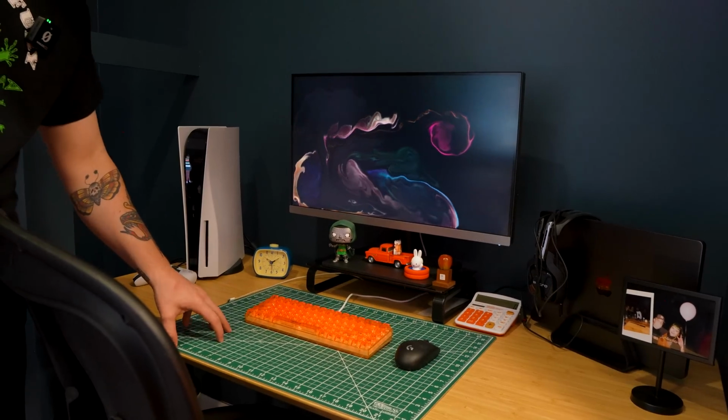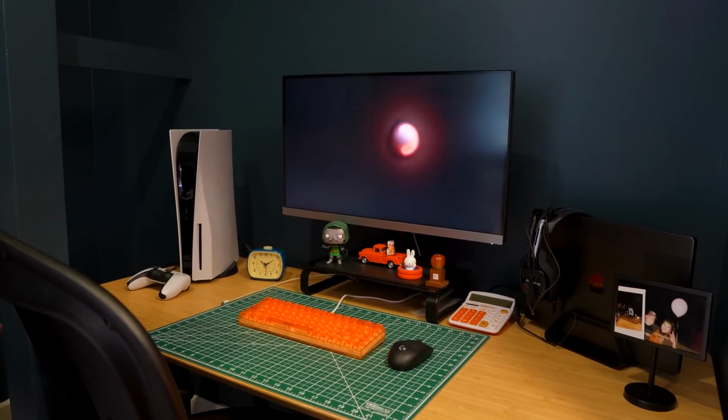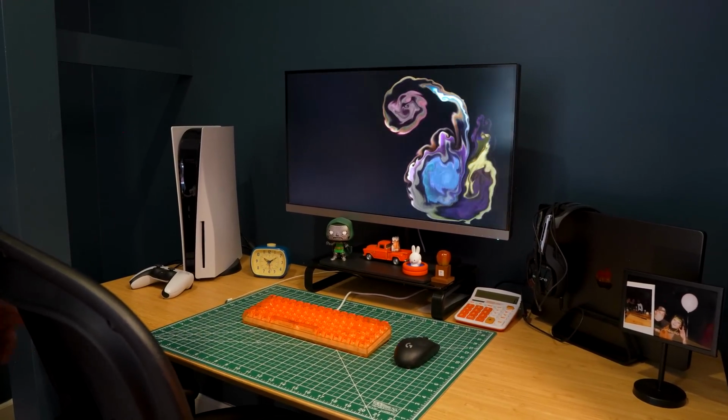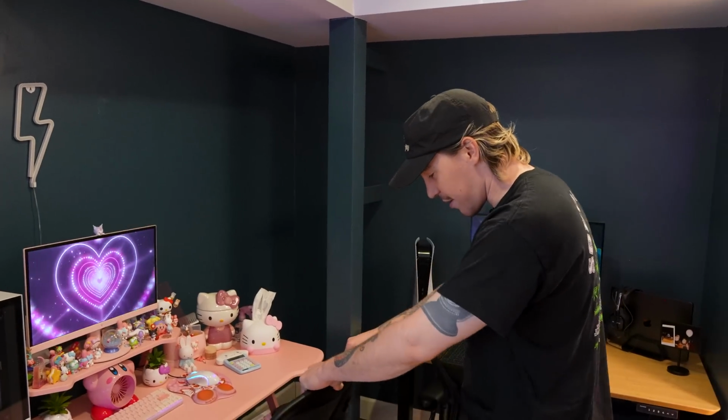Oh, and for my mouse pad, I actually use this. This is just an actual cutting mat from US Art Supply. I've bought a bunch of these in the past for all the different setups that I have, and I just really like them. So here's my partner Erica's setup.